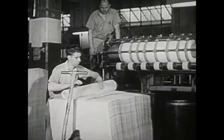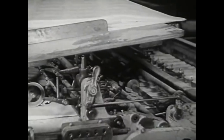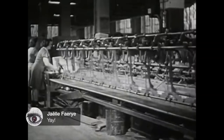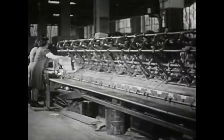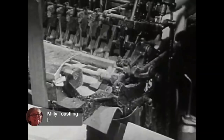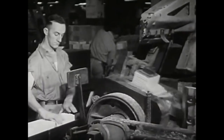Here in the bookbinding plant, each large printed sheet will be folded until it reaches the size of a single page. This machine gathers the folders in the right order from the first page to the last page of the book. This machine sews the folders together with strong thread. This machine trims the pages to just the right size with 3 sharp knives.